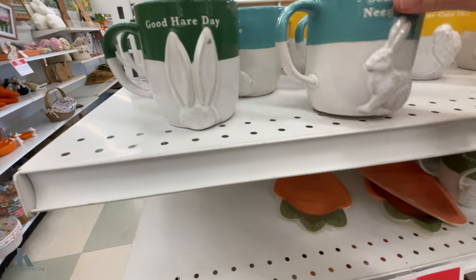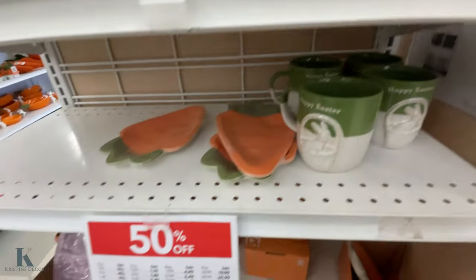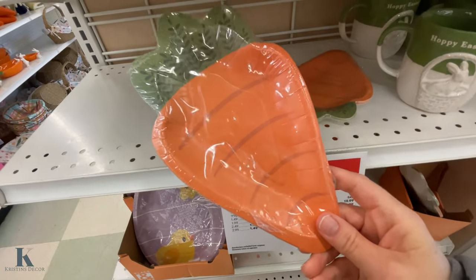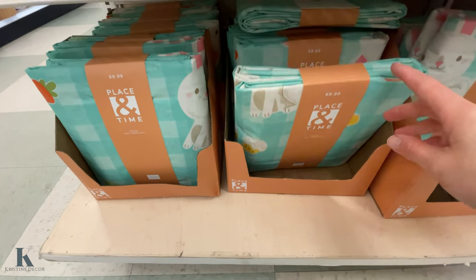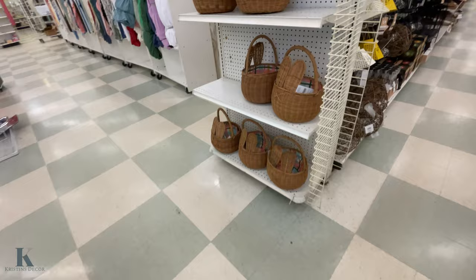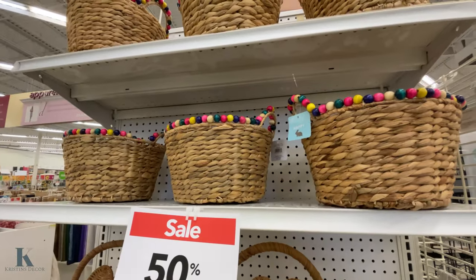So all these cute little coffee cups. These are $12.99, but they're marked 50% off as well. This one's a little chick. Happy Easter. And they have some little carrot plates. These chick plates. And these nice tablecloths as well. And then we have some different color ribbon for crafting. And the last thing over here that I see for Easter-wise is these bunny baskets. So cute. They're $40. And then this one with the beads on it.